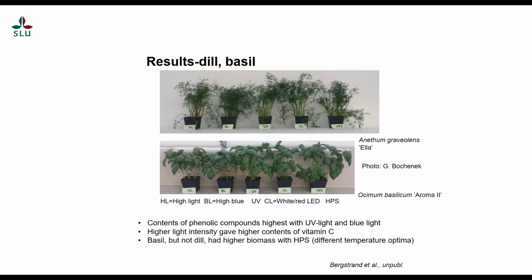And that is probably because these plants have different temperature optima. Basil has a very high temperature optimum, so it thrived in the strong radiant heat from the high pressure sodium lamp. Whereas the dill has a lower temperature optimum and was obviously stressed from the heat load from the high pressure sodium lamps.